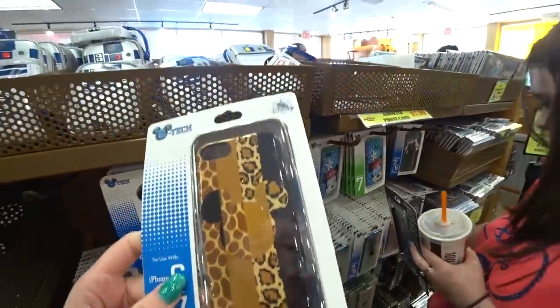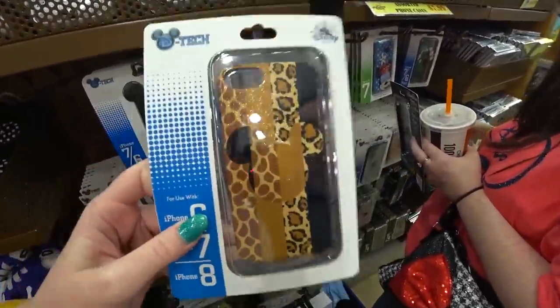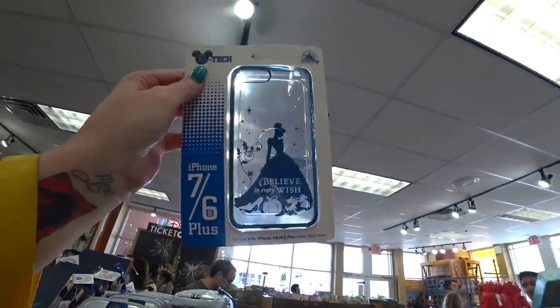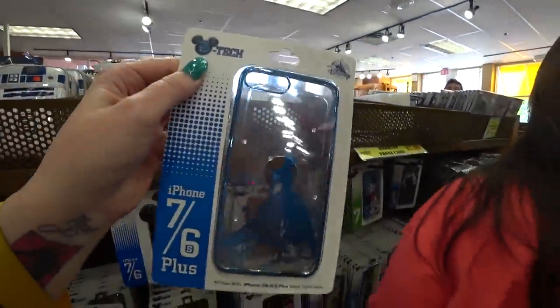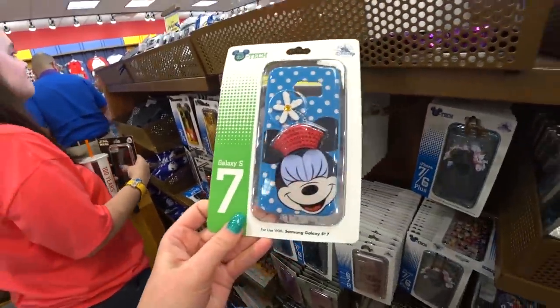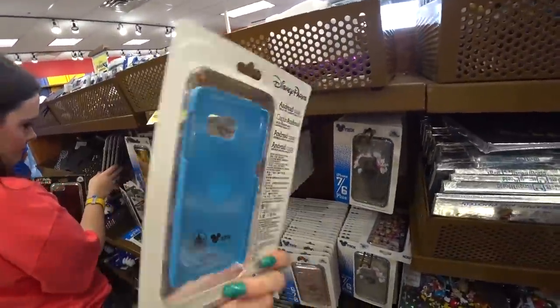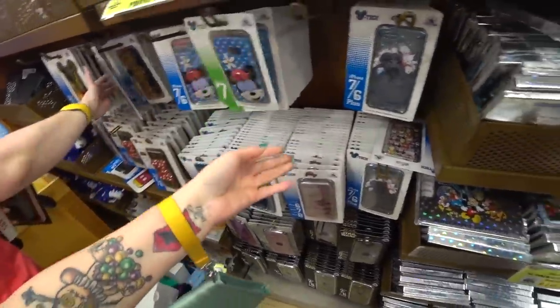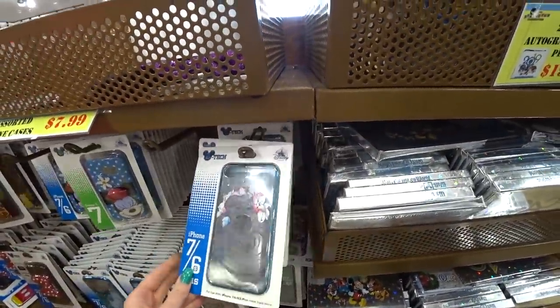Ooh, it's not only animal print, it's glitter. Oh yeah. Glittery animal print. This one is really pretty. It's clear. Isn't that pretty? And it has the little gems on it. $7.99. This adorable mini. I love how it's jeweled. Look here at the sizes, you guys, that I'm showing you, so you'll know if it's something you have. Here's another clear one.